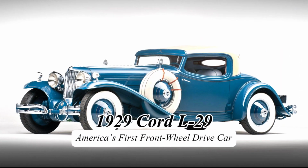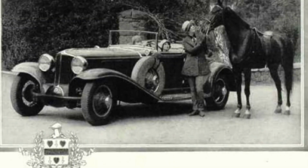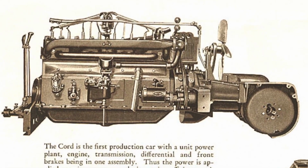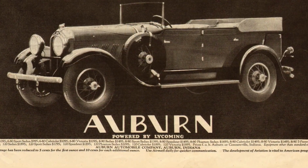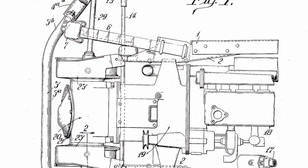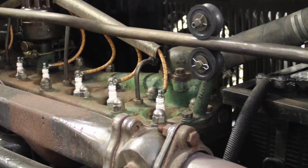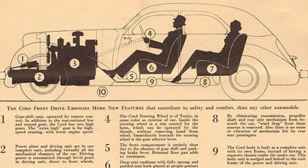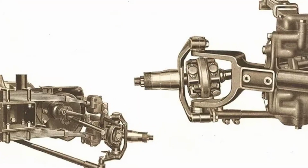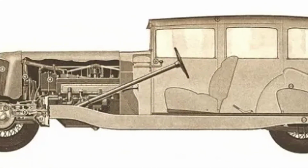1929 Cord L29. The 1929 Cord L29 was the first front-wheel drive car in America offered to the public, beating the Ruxton to market by a few months. It was the brainchild of former Miller engineer Cornelius Van Ranst and borrowed drivetrain concepts from race cars that had dominated the Indianapolis 500. It used a de Dion layout and inboard brakes. Built in Auburn, Indiana, the Cord was also the first American front-wheel drive car to use constant velocity joints, specifically dual hook joints, a now standard feature in front-wheel drive vehicles.